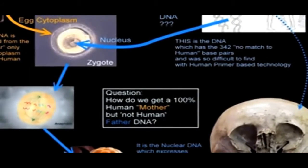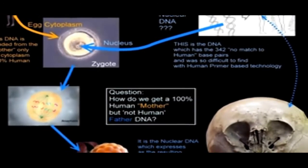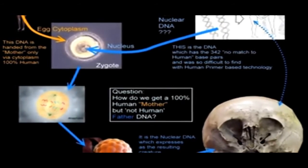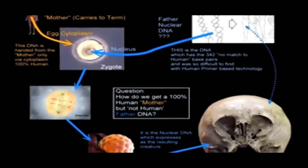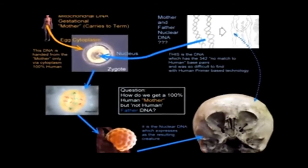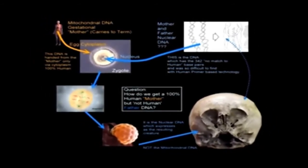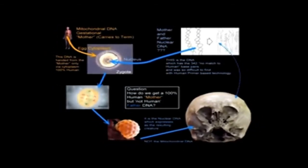So he said we could have the same thing. You'd have two aliens getting together, making a zygote, and for whatever reason, taking the chromosomal package out of a female egg, putting it in, and then she will bring it to term, and it's a full alien, nothing but alien DNA in it, but it has her mitochondrial, human mitochondrial DNA. Now, why? Why would they do that? We don't have any idea.